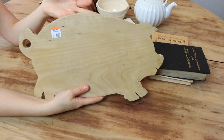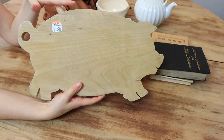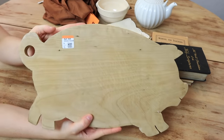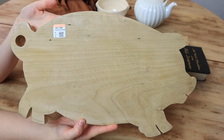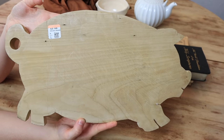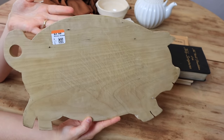I don't decorate with pigs, but I thought I would pick it up and try to resell it either on Facebook Marketplace or my eBay shop. It was $2.98, and he's just really cute. I don't know why I'm not into the farm animal thing. I do like sheep and horses and stuff, just not pigs and cows and chickens, but yeah.